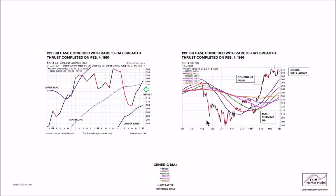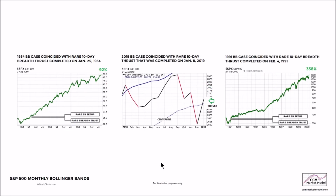The 1991 case was our second historical turbo boost case, and you can see we confidently moved and stayed above the orange 200-day moving average. And since 2019 is the third turbo boost case, extremely rare, you can see the outcomes here align with much of the data that we've covered in recent weeks and some of the data that we'll cover in this video, which is favorable returns from the setup with relatively shallow drawdowns. 2019 case to be determined.